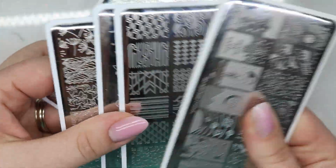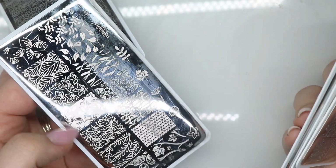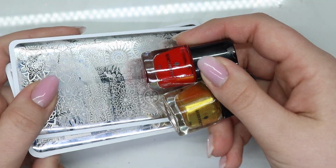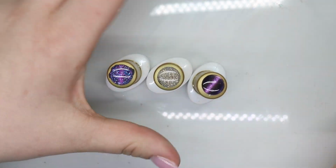I got it in a huge pack, so I have a ton of different stamping plates. I always come back to them. They are just solid and affordable. So, plates, polishes, and of course the stampers and scrapers also go good together, I should say. They all are a good package. But let's jump into some of the polishes.